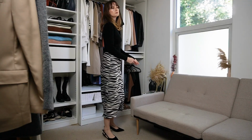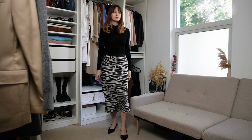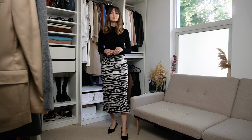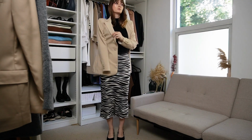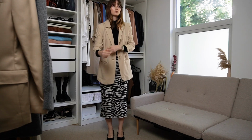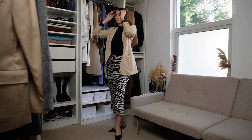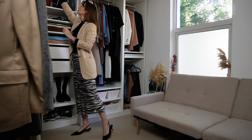This is also new into my wardrobe, and I'm going to do a styling midi skirts for autumn and winter video really soon. I'll have that up hopefully in the next week or two. So you will see this in action a little bit more then and how I plan to style it. But I would probably put it with this black roll neck, or maybe even the ivory roll neck. So when I tuck this in, you wouldn't see the top through it as much.